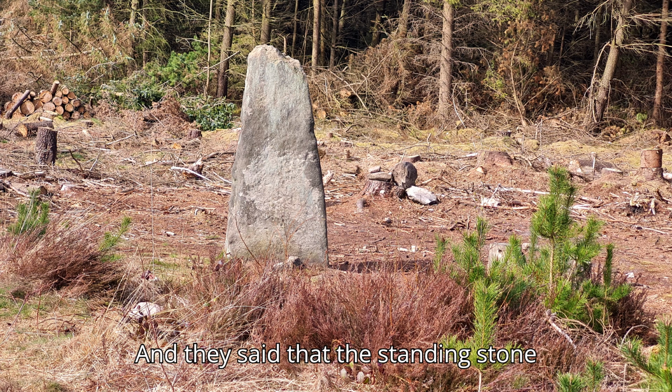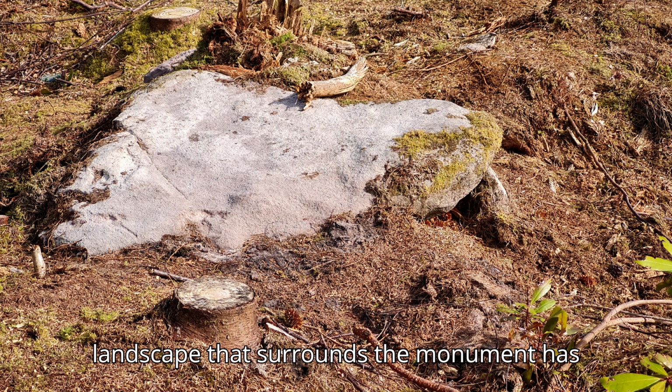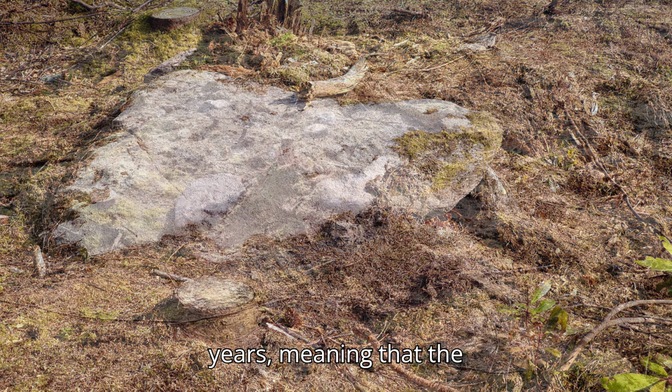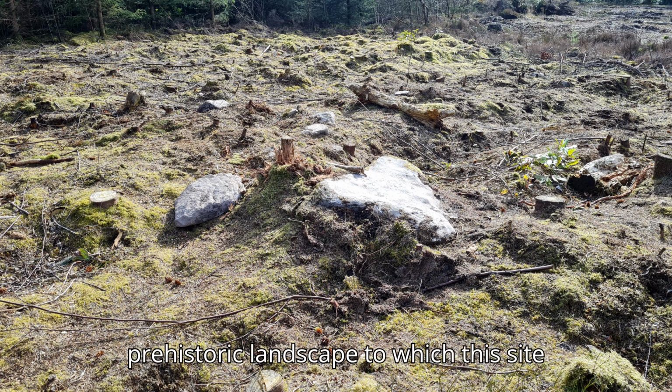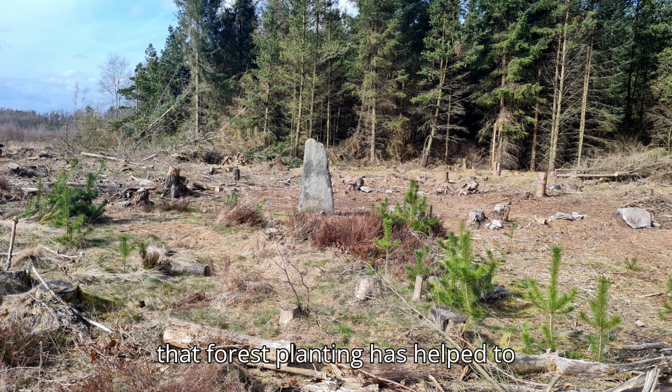And they said that the standing stone lies outside of the proposal and its preservation will continue. Now, they also said that the wider landscape that surrounds the monument has been forested for approximately 50 years, meaning that the prehistoric landscape to which this site was originally connected has long been altered or damaged, contradicting their earlier statement that forest planting has helped to preserve archaeology in the past.